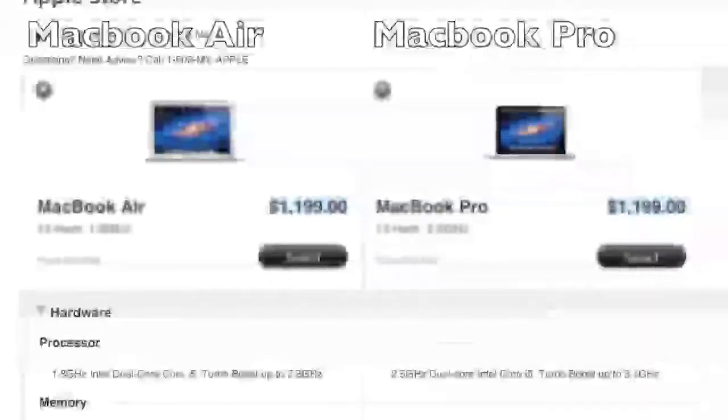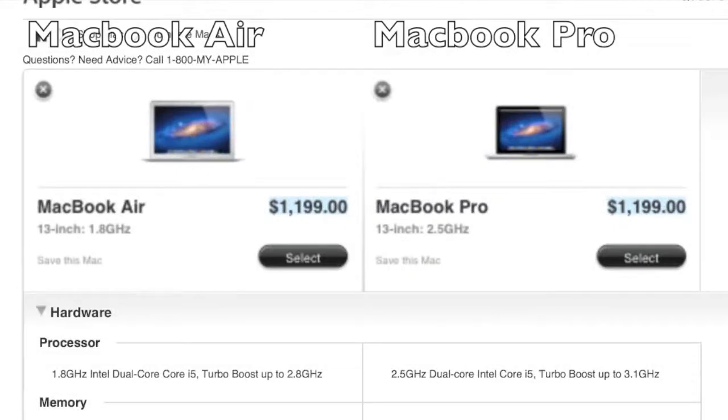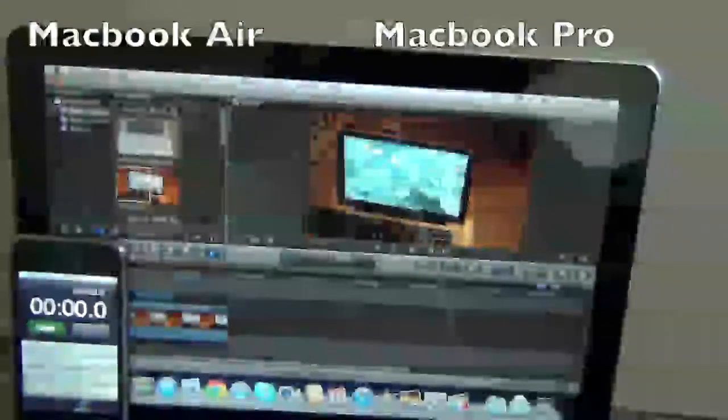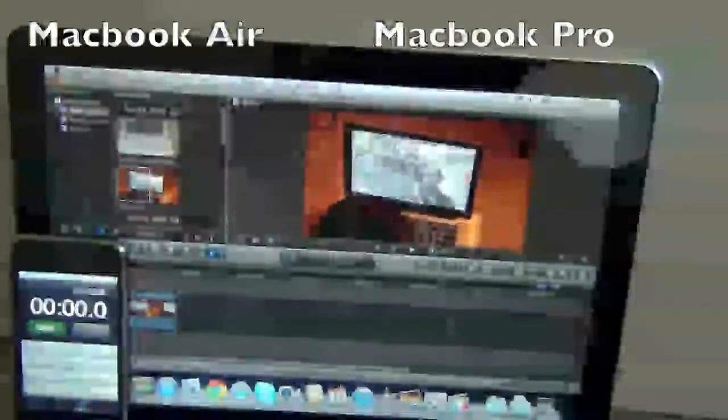I'm going to be comparing between the 2012 MacBook Air and the 2012 MacBook Pro. I got the MacBook Pro mainly because I needed more power than the MacBook Air. Not really fast, but I needed more power so I could video edit. On the MacBook Air, you still could video edit, but it's just a tad slower.